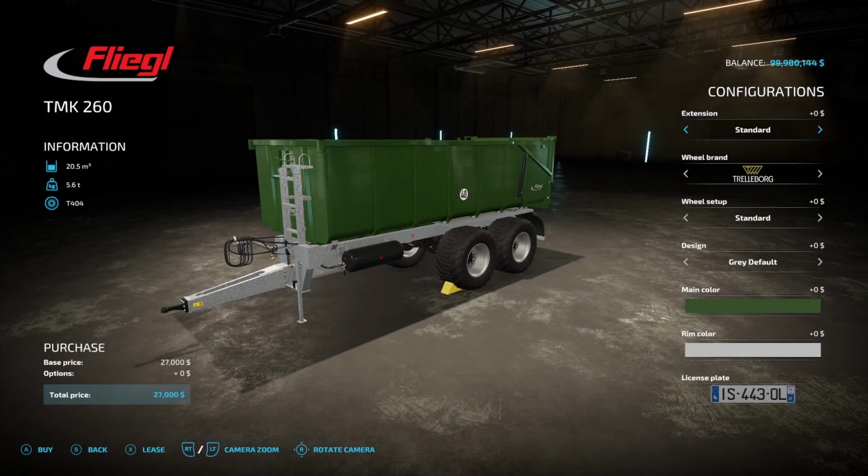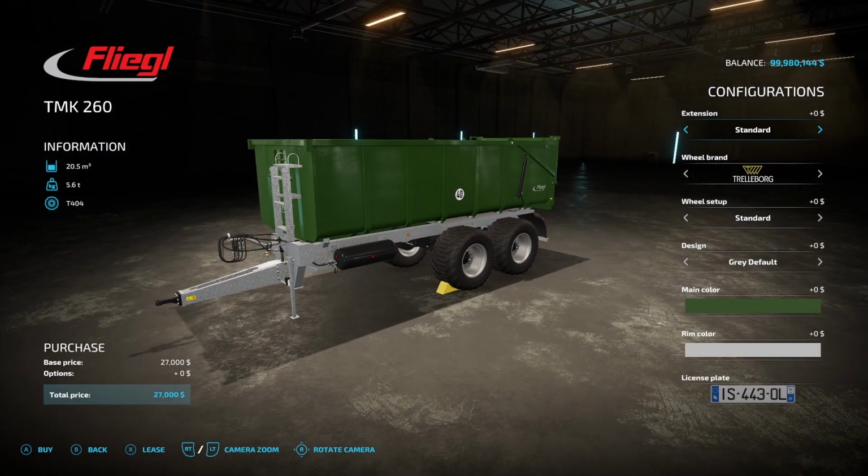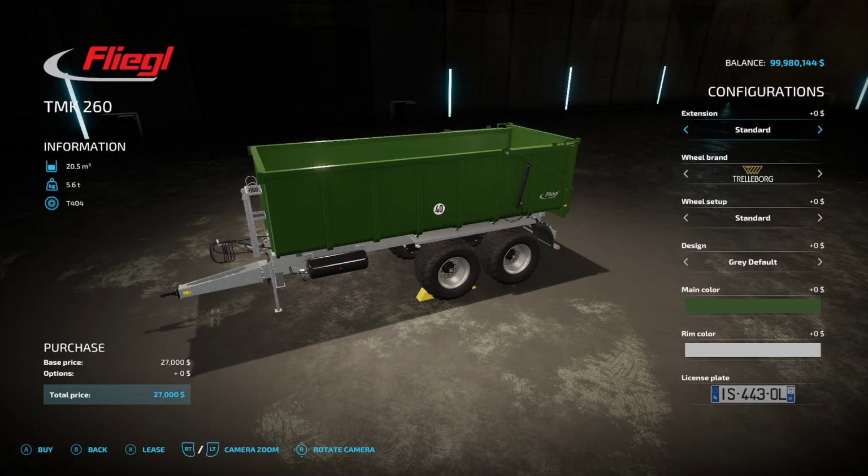Now, welcome to the PC only mods. Remember guys, these are all mods that are on just PC only. The first one we got is the Flegel TMK 260 from Baron Agrar. Okay, let's see. It's 27,000, holds up to 20,500 liters, 5.6 tons. We got extension standard, then extension, which adds about another 6,500 more liters. And then back to standard.